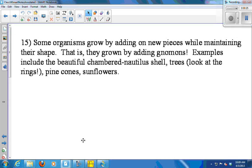Okay, so some organisms grow by adding on new pieces while maintaining their shape, which is different than how people grow. Every part of you is growing at the same time, whereas with some organisms the old part stays exactly what it looked like before, and it adds on a brand new piece, like a tree, right? It grows in rings. So you can tell what it looked like when it was younger by saying, oh, that would be the innermost ring. So if you're going to grow in that way and maintain your shape, then the new thing that you're gluing onto yourself to make yourself bigger has to be a gnomon to yourself. That way you'll maintain similarity.